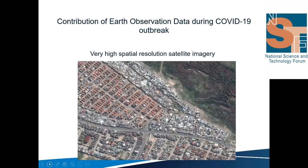So in addition to the value-added products that we provided to government departments, we also provided very high spatial resolution images, which allowed the departments to do a detailed situational analysis of particular areas, especially looking at the high risk or hotspot areas during COVID-19, to help with the planning of the services required on the ground, and also to make sure that communities are protected and have access to the services that they require. So it is only with access to up-to-date high resolution imagery, depending on the application, that we can have an understanding of what is happening on the ground, which is not always available.